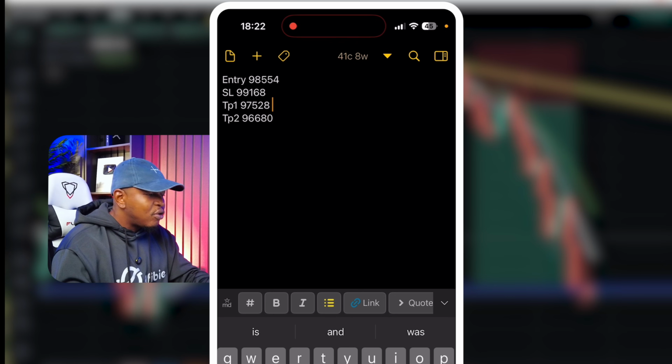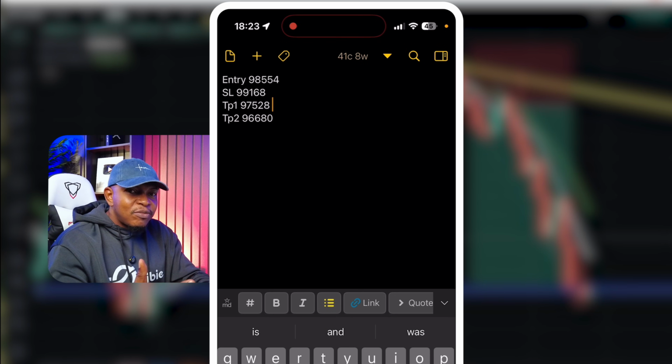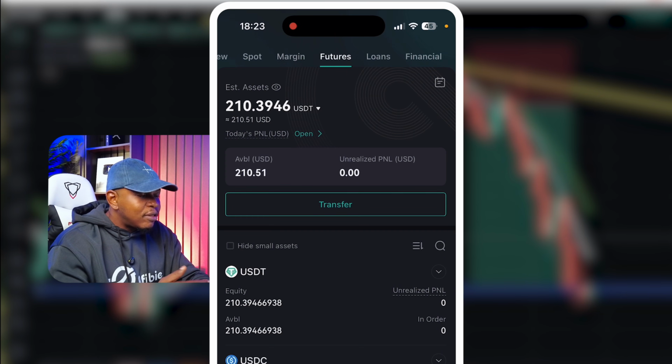So how do I now place this signal? To take this trade, the question I ask myself is, what is my risk? What am I willing to lose in this trade? Let's go to my account. So I have $210 here. Let's say I'm willing to risk 5% of it. That is $10. So my risk is $10. In other words, I'm willing to lose $10 if this trade goes against me.